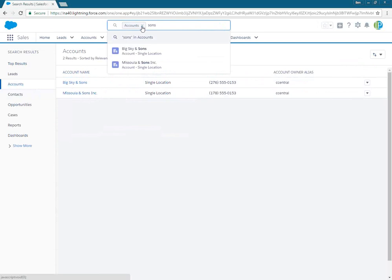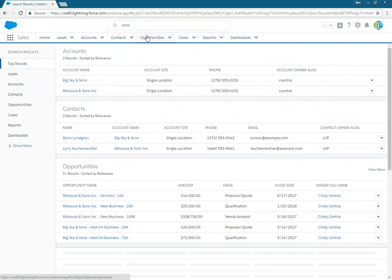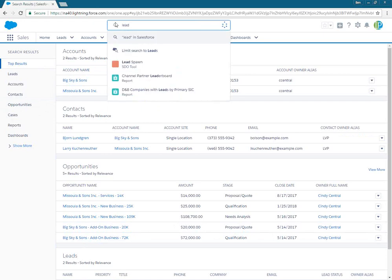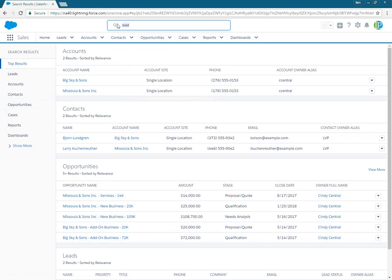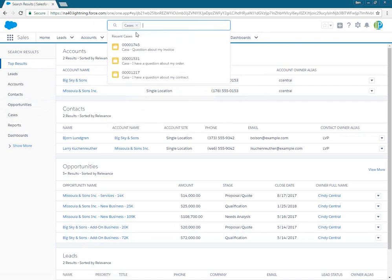And if, say, you want to get rid of that, you can always click on the X that's in here, and then you could turn around and do a full global search, which is the more traditional sense, where it brings you into top results and lists out a bunch of your top result items, and then you can dive into the objects if you want to on the left menu. But if you wanted to focus just on leads, you could be looking at leads. If you wanted to do cases, you could do cases. So they've expanded this out so you can really get into these objects quicker and find that one piece of data you're looking for much faster.